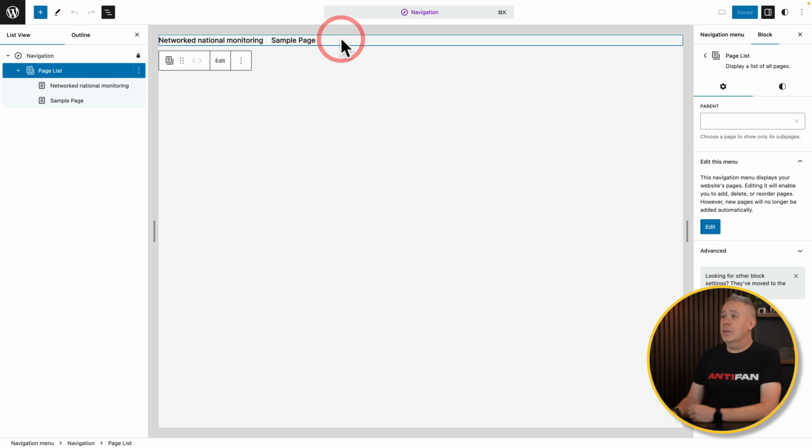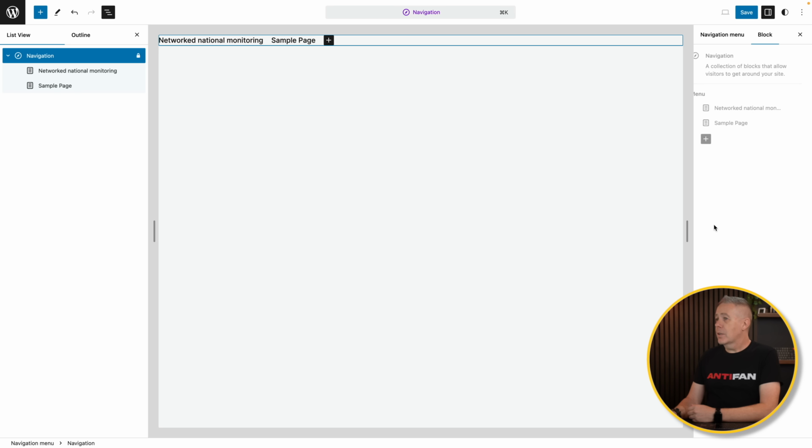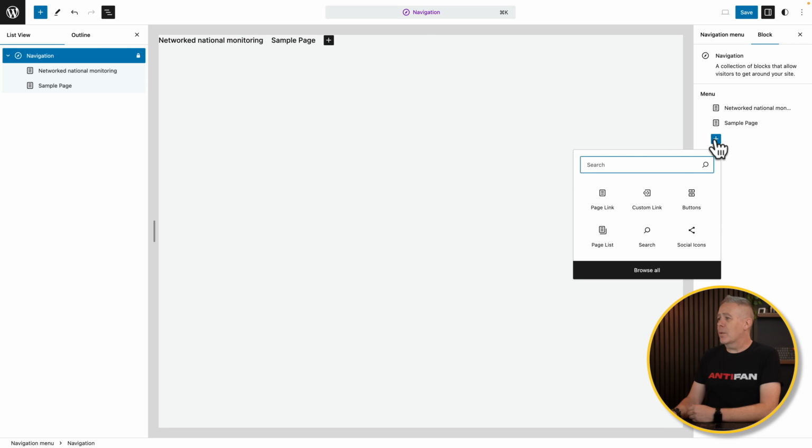Can we click up here? Oh, look, we can do something. So what do I do now? Edit this menu. Edit. Okay, now what? Oh, I can add a page over the right-hand side. So what's the point of the left-hand side in the list view? So I can add a block. I don't want to add a block. I want to add a page. Oh, I've got a page link or a page list or a custom link.